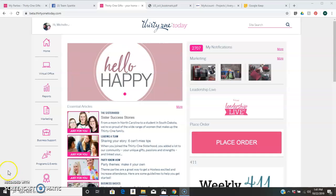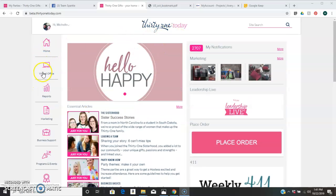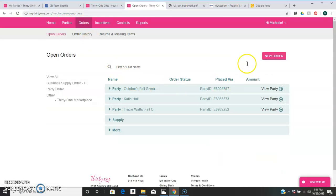So you go log on to TOT31today.com, and then you're going to go to your virtual office right here. You're going to click that. And then you're going to go up here to orders. You're going to click orders. You guys are going to be amazed at how simple it is.